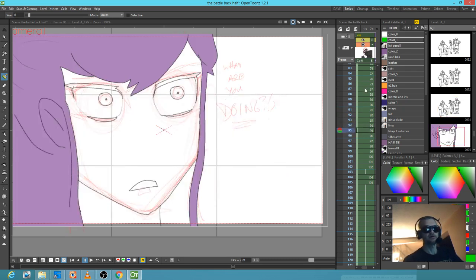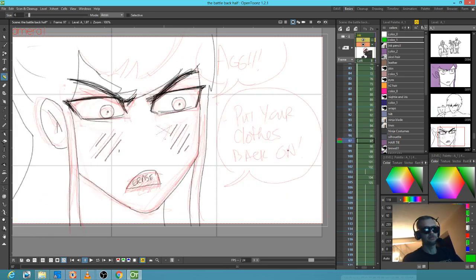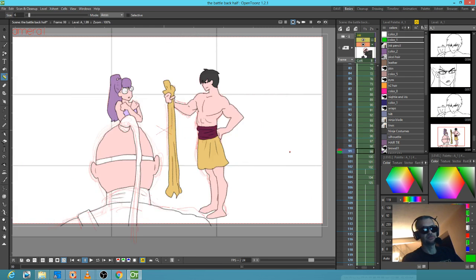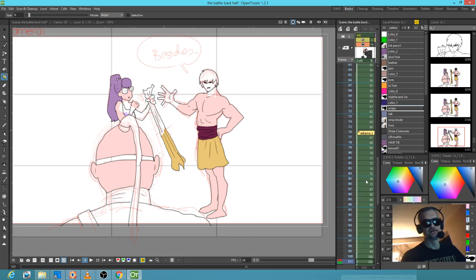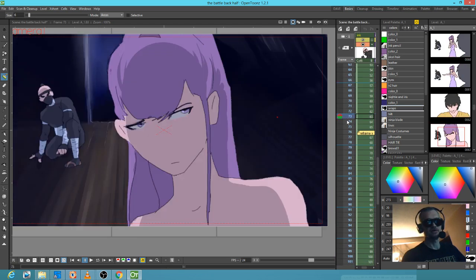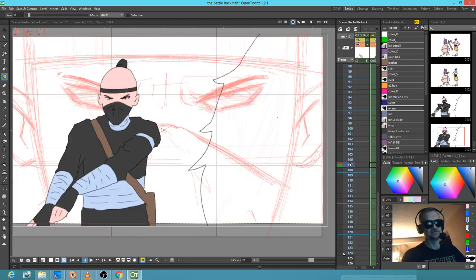So then Akari's like, what are you doing? And so you get some dialogue here between these guys. Obviously, it looks kind of simplistic now because there's no shadows. And I tell you, shadows add a lot of production value. So the contrast between what you see up here, you really got to use your imagination, folks.